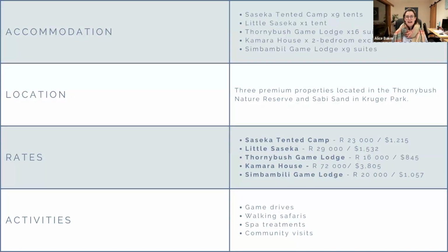So just a quick look back. We've got Saseka. We've also got the option of Little Saseka at Saseka Tented Camp, which is a kind of little camp within a camp, kind of exclusive area. It's probably the only area of Saseka that you can have children. Saseka is a kind of adults only 16 plus property.